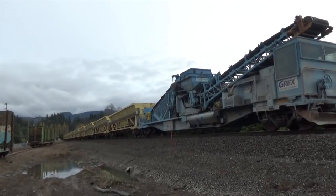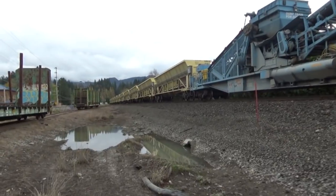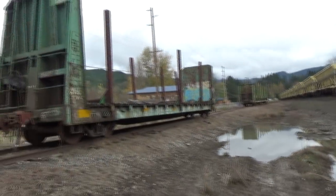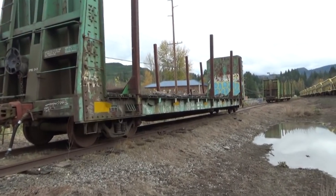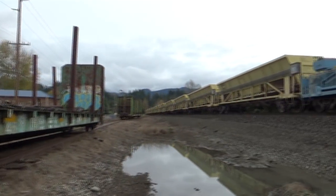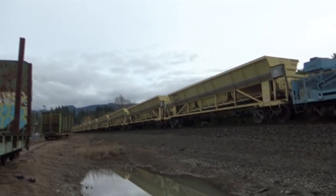And as we walk down here, around the mud puddle here, got a Burlington Northern bulkhead lumber cars here. They come in with some material for the B&B department. Nice to see B in green. Never thought I'd miss it, but I do.